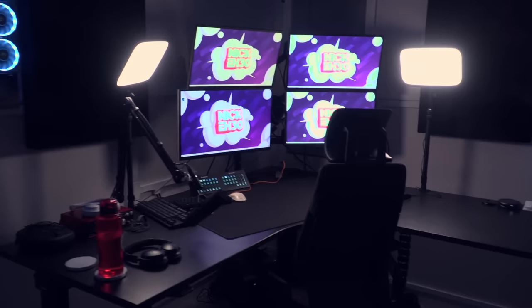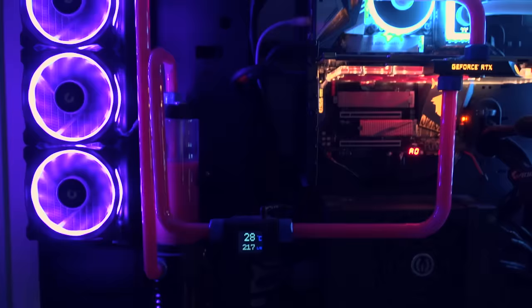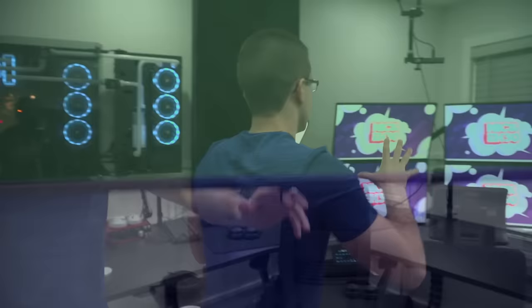This is the new stream room. I'm gonna get the lights right here. So there's four different lights, four different switches to control all the different aspects of the room. As you can see right here, we have a green screen that we can pull down. These are the four monitors. I game on a 27-inch, 240-hertz monitor.